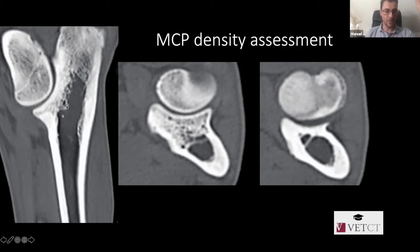But overall, we have this cavity here, which is really well delimited. At the bottom, it contacts directly the cortical bone, and proximally it is not so well defined because of all of the trabeculae and the cancellous bone, okay? So that's one part. Now, proximal to this is all the cancellous bone.